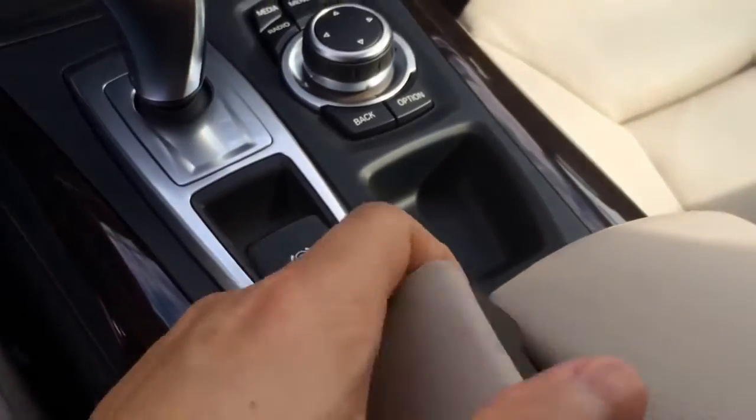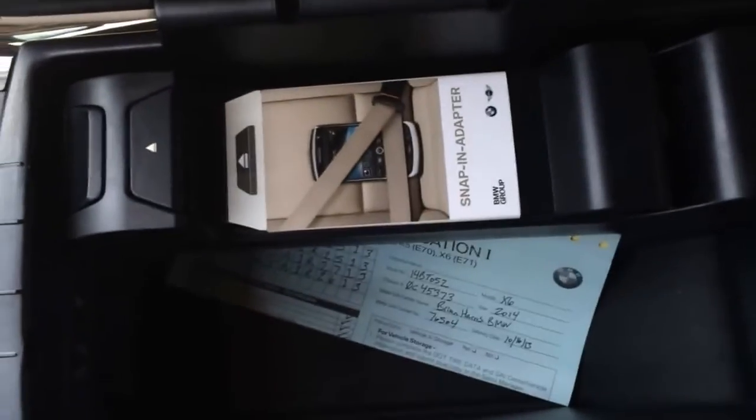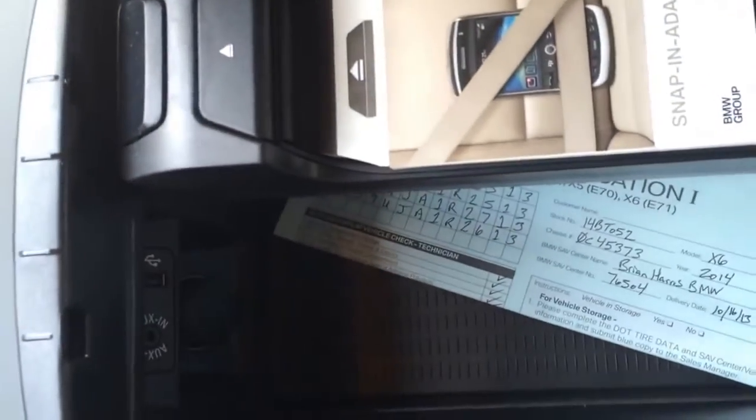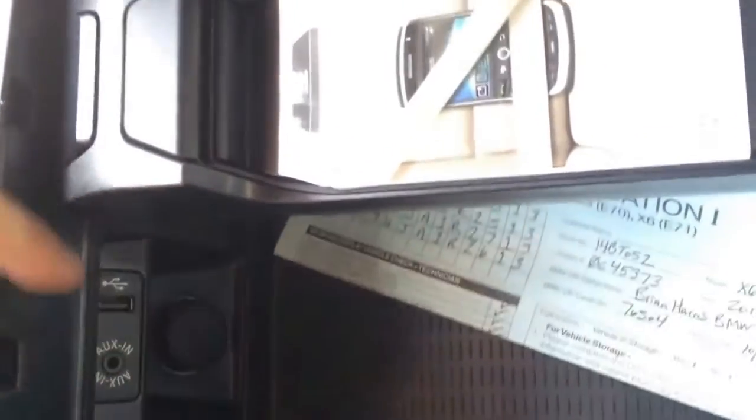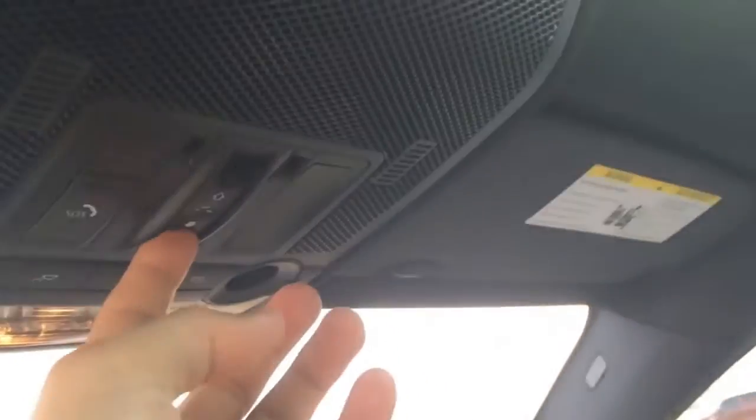There's your parking brake, center storage compartment with USB and auxiliary input, a 12-volt power outlet. Two-way power glass moonroof with one-touch operation, sliding interior sunshade and wind deflector.